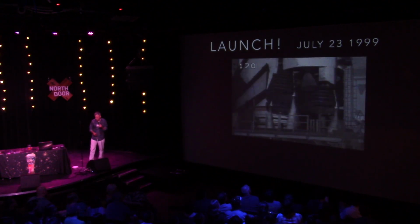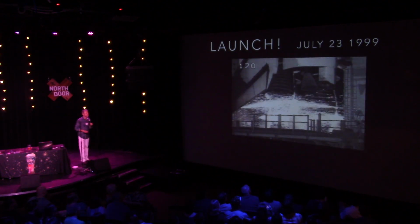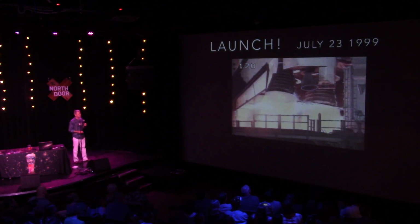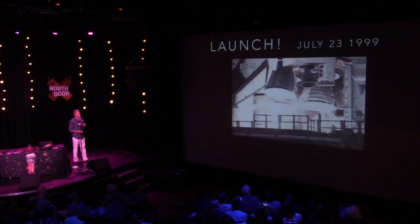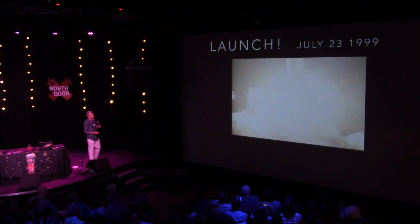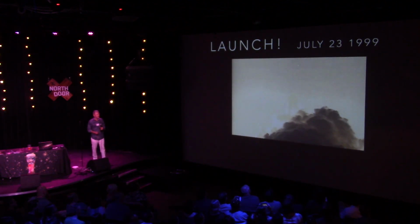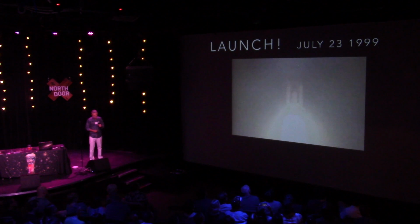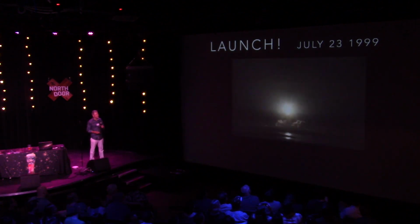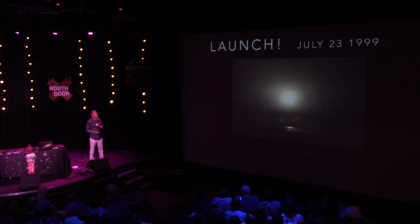12, 11, 10, 9, 8, 7, 6, 5, 4, 3. We have a go for engine start, 0. We have booster ignition and liftoff of Columbia, reaching new heights for women in X-ray astronomy. Columbia is in the roll. We've got a fuel cell pH number 1. Roger, roll, Columbia. We're looking in.